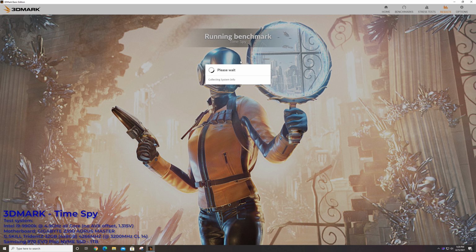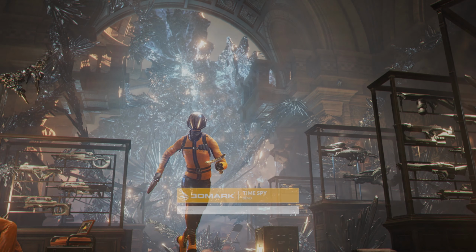First, we'll run the 3D Mark TimeSpy benchmark, which usually takes about 3-4 minutes to complete, but we'll speed it up in editing.